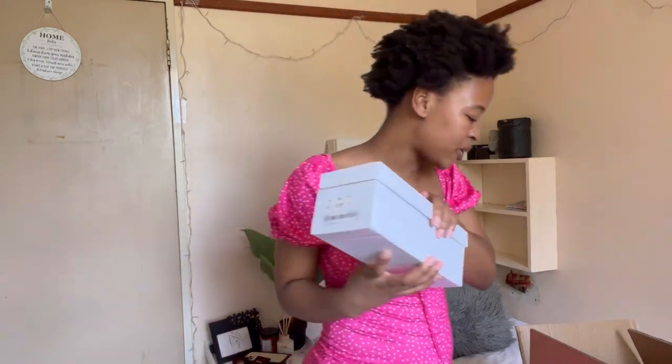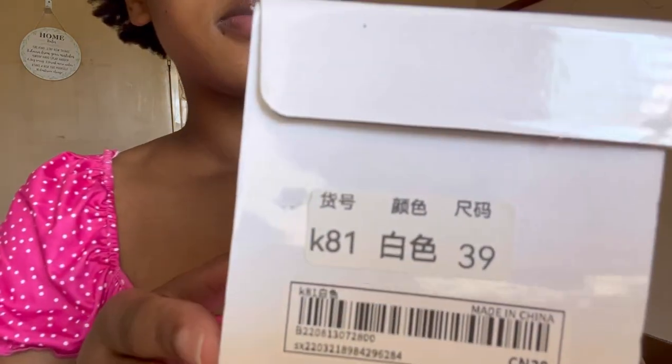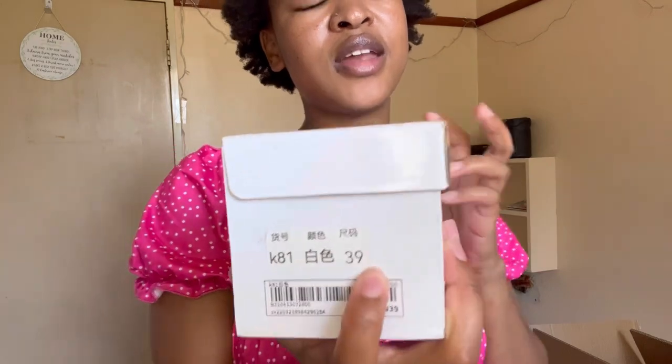my other favorite part of this haul, shoes, guys. I only bought two pairs of shoes, starting with the sandals. They came in this box. I bought them in a size 39. I think the UK size 39, and I'm a size 5, guys. I'm a size 5 and a size 6.